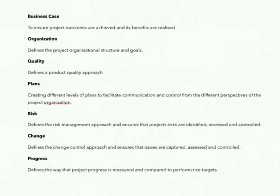The next one is change. It defines the change control approach and ensures that issues are captured, assessed, and controlled. It's nothing but changing the product assets or design based on your requirements. And the last one is progress. It defines the way that project progress is measured and compared to performance targets.